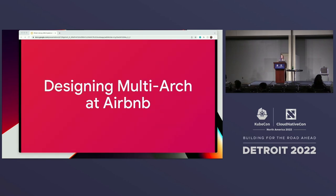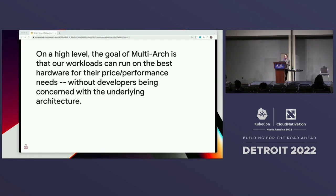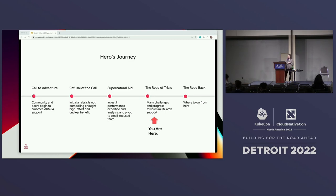Finally, I'm going to give a deep dive in how we designed multi-arch at Airbnb. So on a high level, the goal of multi-arch is that our workloads can run on the best hardware for their price performance needs without developers being concerned with the underlying architecture. Note that, as you'll notice in this talk, while the goal is for the developers to not be concerned with the architecture, the platform engineers involved, such as myself, need to do a lot of heavy lifting to make that possible. So designing multi-arch at Airbnb has closely resembled the hero's journey.